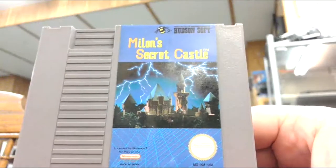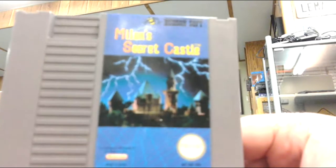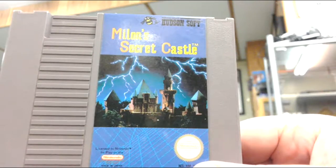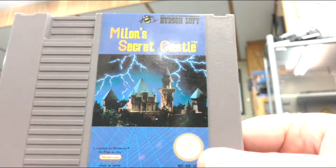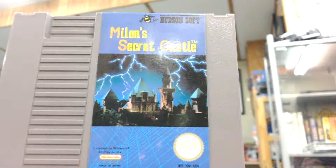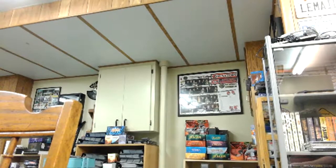Now, this is a Hudson Soft game I've not played. This is Milon's Secret Castle. I think this is a platforming game, if I remember correctly. But I have not played this one. But I was encouraged by the fact that Hudson Soft typically makes pretty good stuff. And it was a game I always read about. I saw it listed, but I never really had a chance to pick one up, and I never had a chance to rent it either. But now I do. So I got it. Okay.